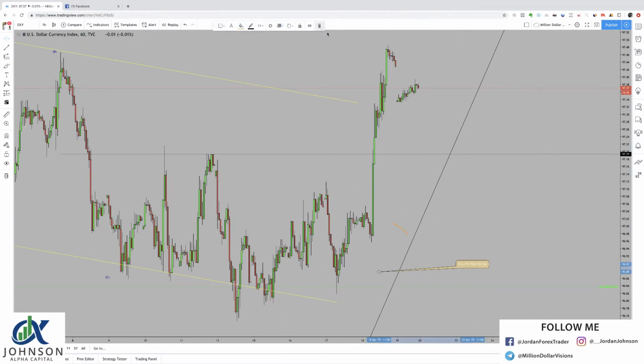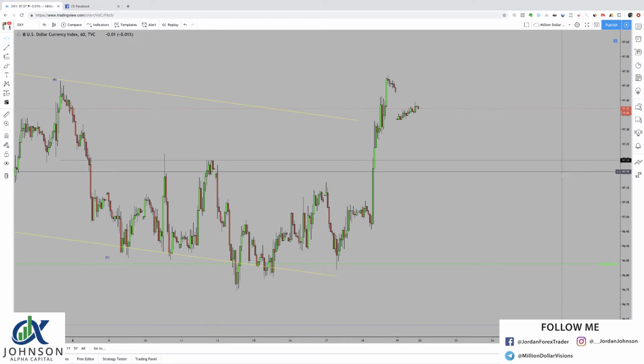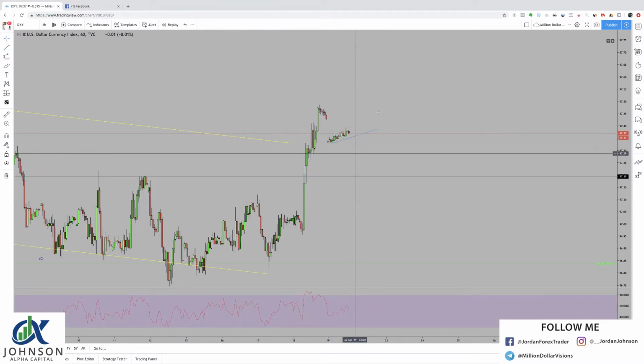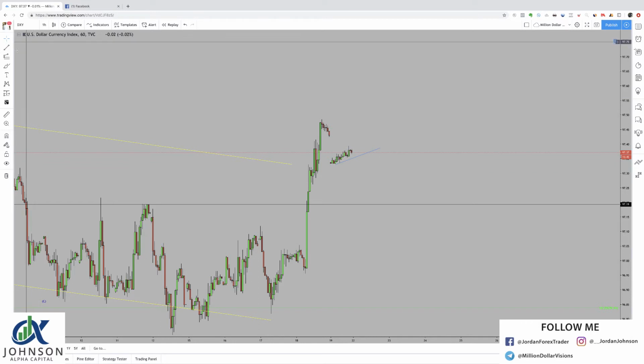Let's take some of this stuff off of the chart so it's not too cluttered. But I can already tell you why I'm doing this. We probably will see a little bit of short-term dollar weakness just coming into this week. Put a little trend line there. It's moving up sideways, kind of corrective. Let's put some fibs on here just to see where I think we probably get a retracement. Let's put some levels on here.